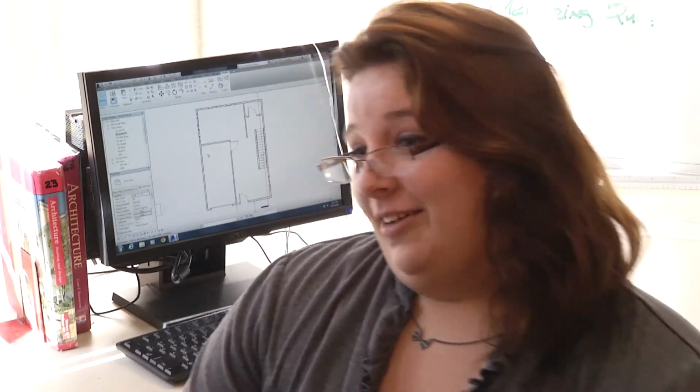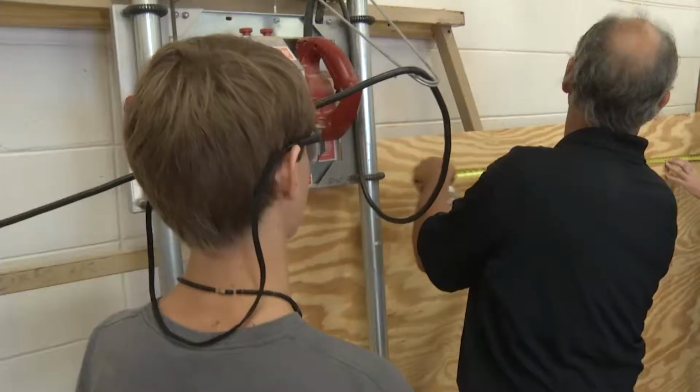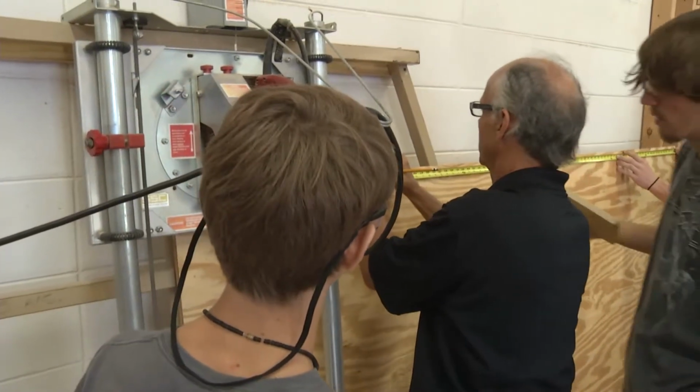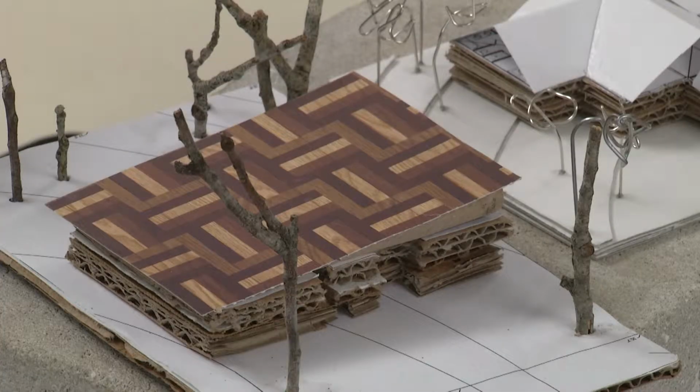I don't know why I didn't want to have to do this, because it's one of my favorite classes now. I'm in it two times a day. I like it a lot. It's like most people like gym or whatever. I like this class. The models are really fun.